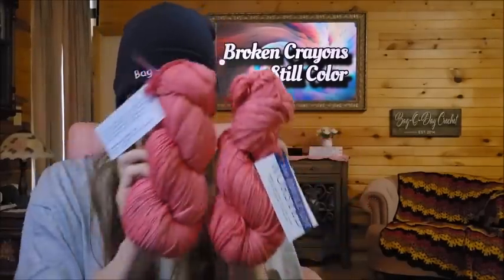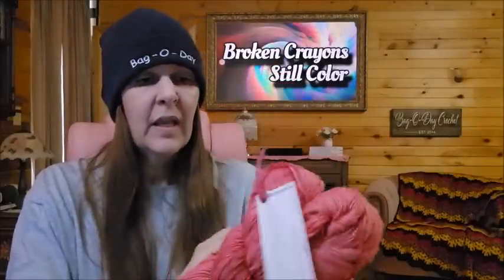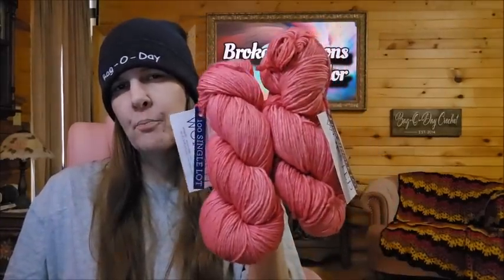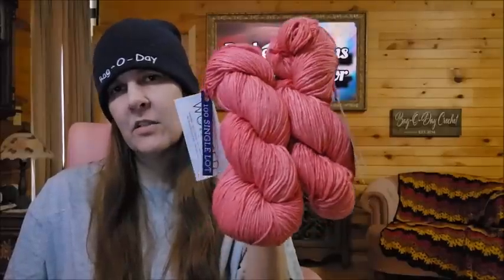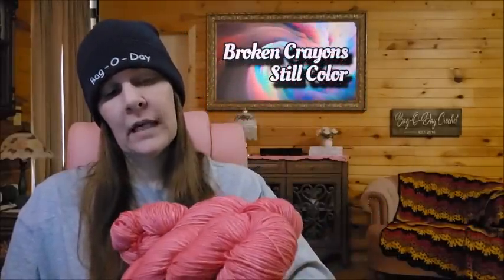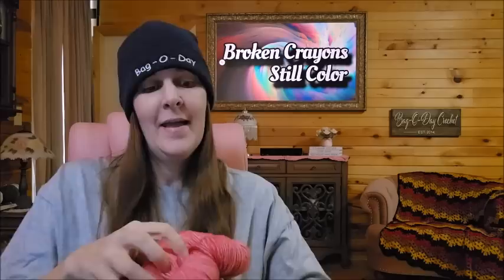Some yarns you can tell by their smell what they are. That is beautiful. Now these are single dye lots, so they have no color name. More than likely maybe they weren't the color Malabrigo wanted. Maybe they just didn't turn out the way they wanted. I don't know why they become the way they are. I just like that I can get a discount on it.